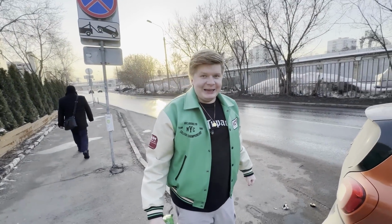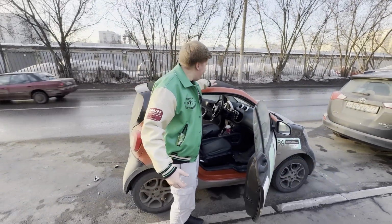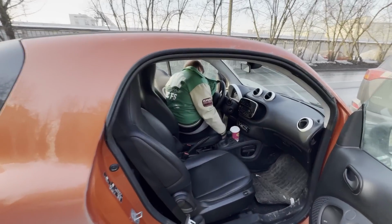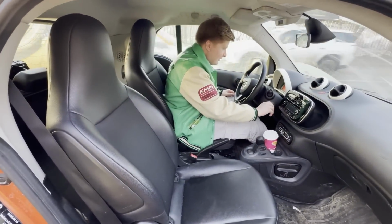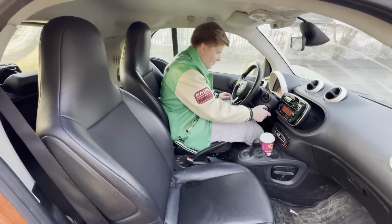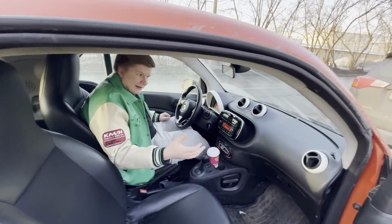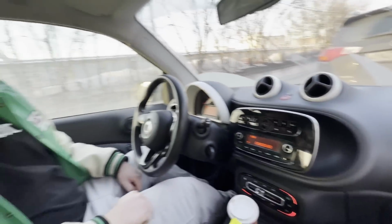Oh, guys, I'm actually cleaning out the car because we rented out a smart car. Look at the size of it. It is tiny, and it's time for us to go. I've never been in a smart car before. Can I even fit inside? Oh yes, here we are. Oh, Evelina, get in. Get in, don't worry. Very good. Oh yes, we're in a smart car.